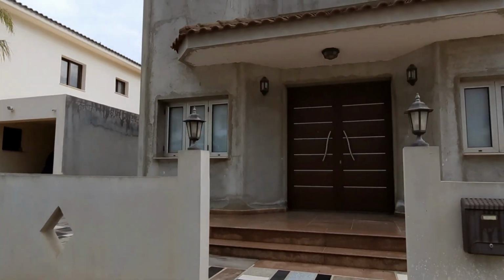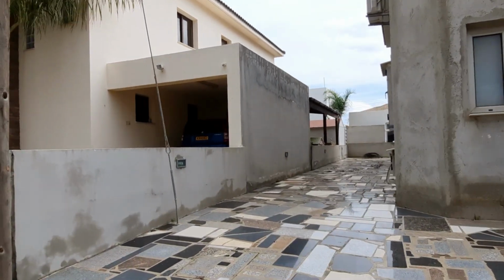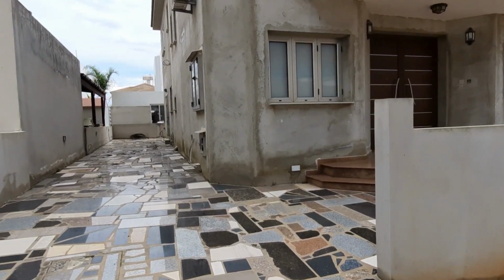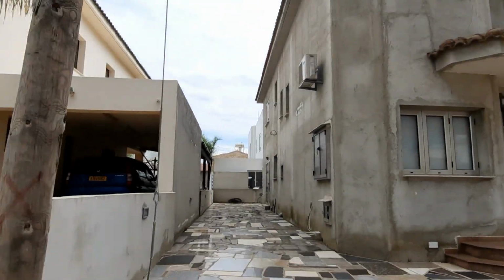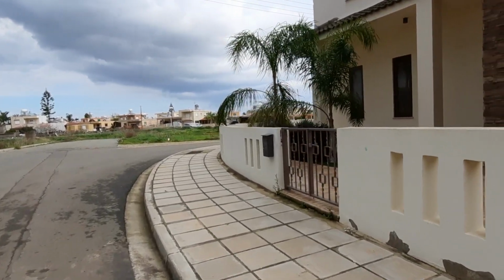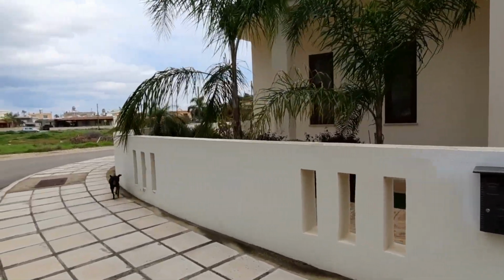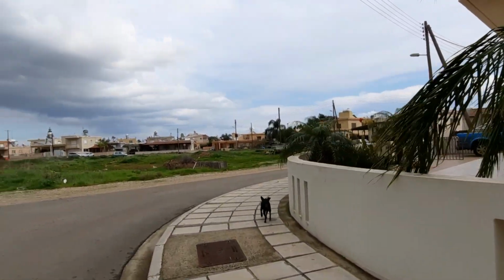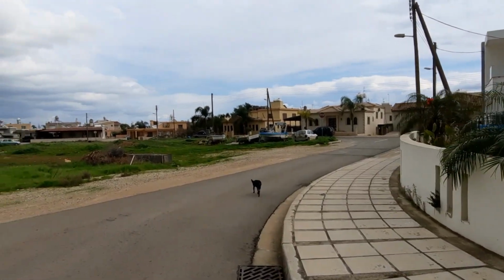So there's one house that has not been finished yet. Looks very nice. Unfortunately, the plots around here are a little bit smaller, and also they tend to use the whole plot. It's a Greek thing, I think. They don't seem to have gardens. They just build as big a house as possible on the plot, which is a great shame really, but there you are.